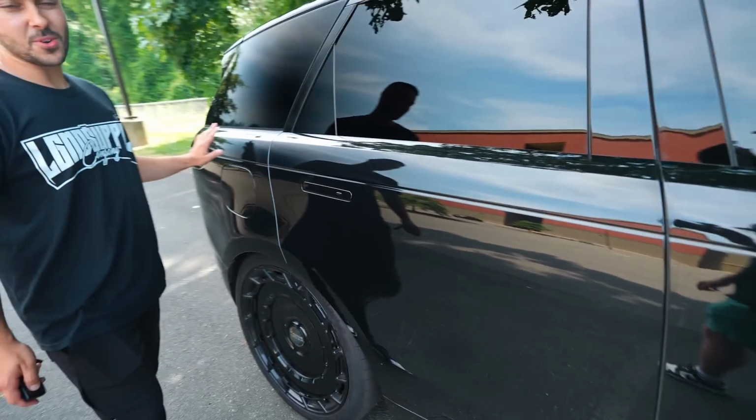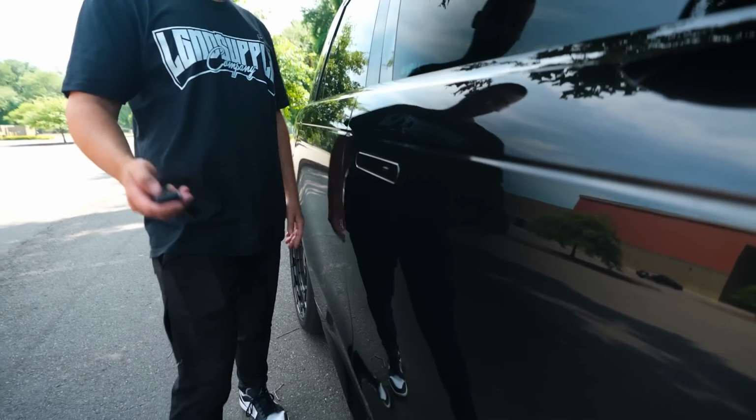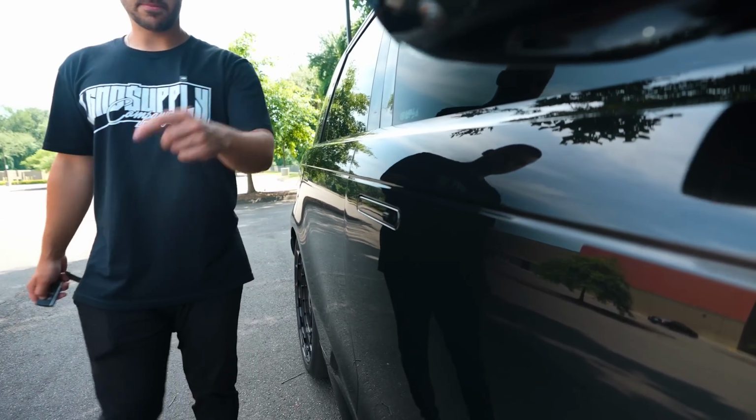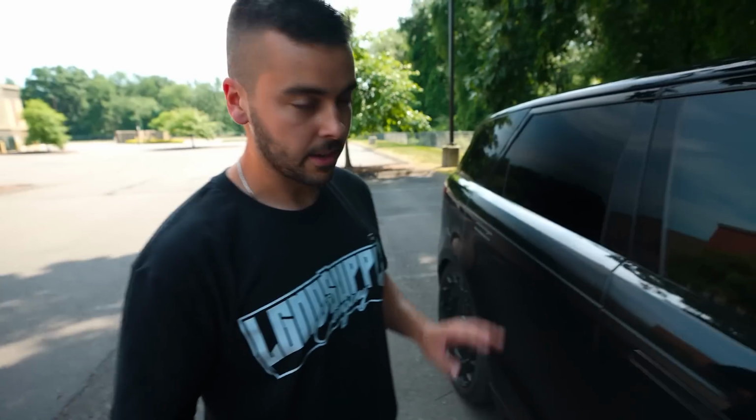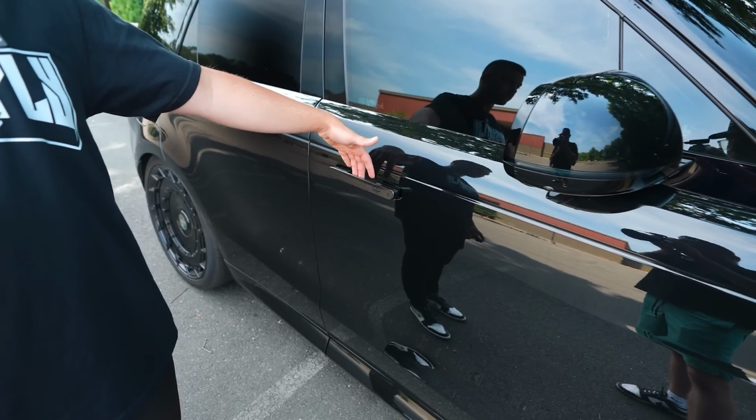So first, I want to show you this actually. So once you have the car locked, the handles do something cool. It's seamless. That's because they go into themselves. So watch this. When you unlock, the handle and the mirrors come out for you. Pretty cool. If you want to as well, if you have the key in your hand, you could also just go up, hit the button, and then it unlocks for you. So that's pretty nice. That's kind of the only outside feature I want to show you.